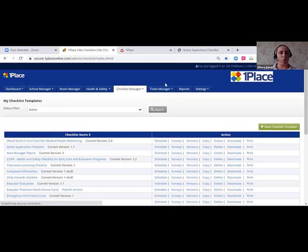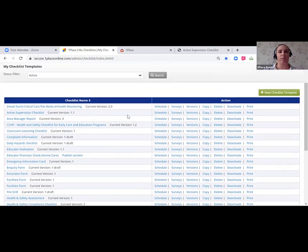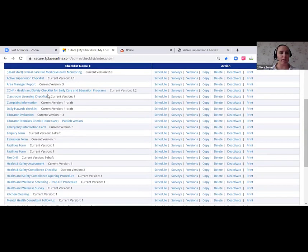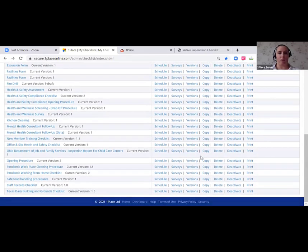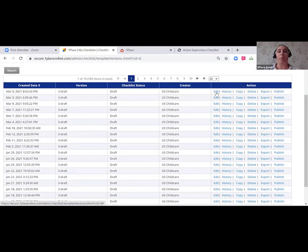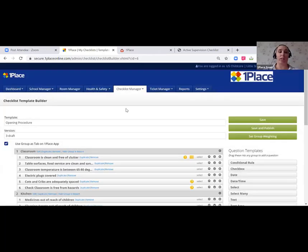Now, the last thing I wanted to show you is how do I change my version control, as well as what is a survey and how could I use it within my centres. So we do have version control, and I won't pick that one. I'll just go back. I'll pick something like opening procedure. That's probably the easiest. I'll go to versions. I'll then copy the published version, and you can see that there's a lot of playing around here. So there's a lot of drafts, but once I've copied that, I can then edit that draft version and make all the changes that I need.